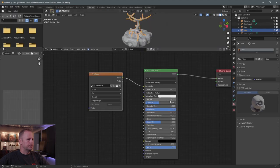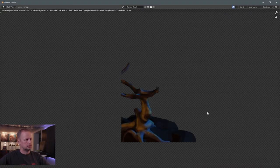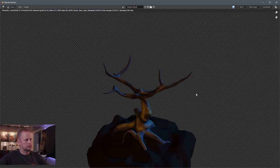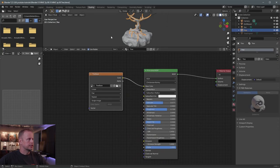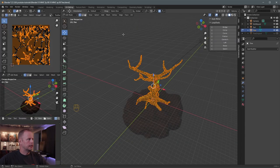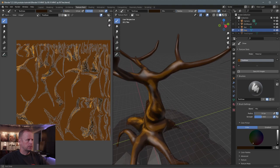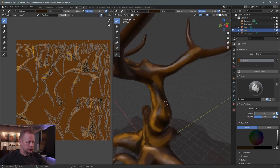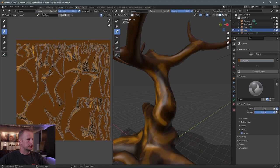And I think I want to bring up the specularity even more. And down with the roughness. Let's try that. And now let's blur this texture out then. UV editing or texture painting. Why did I do that in the UV editing mode? I don't know. So now I'll get the smear brush and we'll start smearing this.